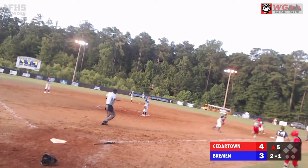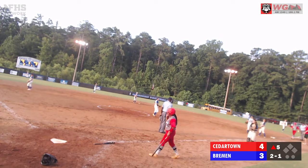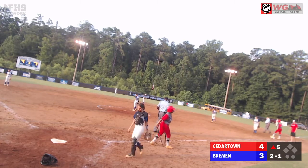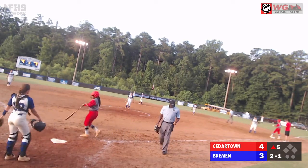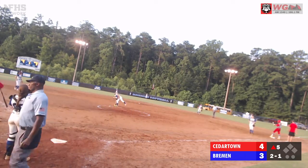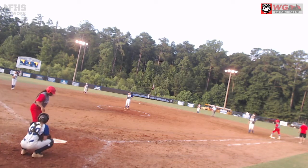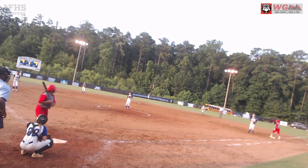That one's going to die in front of the first baseman, and Clark is going to be safe. The first baseman was charging up the line, wasn't able to make the grab, and so Clark gets her first hit of the afternoon, a little bloop single down the right side. That's going to bring up number 6, Ivory Boozer. Boozer also looking for her first hit of the afternoon, 0 for 2 so far.